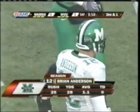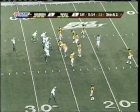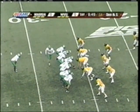It is third and short, and Anderson looks to the sidelines. Our referee, part of our crew tonight, Tomczyk. Wilson split right side.